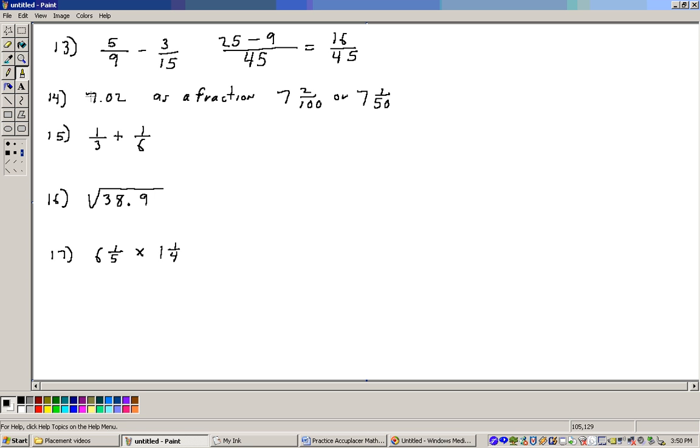Problem number 14 says write 7.02 as a fraction. Well, 7.02 is really 7, and see, this is tenths, this is hundredths, so it's 7 and 2 one-hundredths. 2 one-hundredths reduces to 1/50th, so 7 and 1/50th, or you could write that as, if you want an improper fraction, 50 times 7 is 350, plus 1 is 351/50. That's fine, too. So just see how it's written as a question on the test.